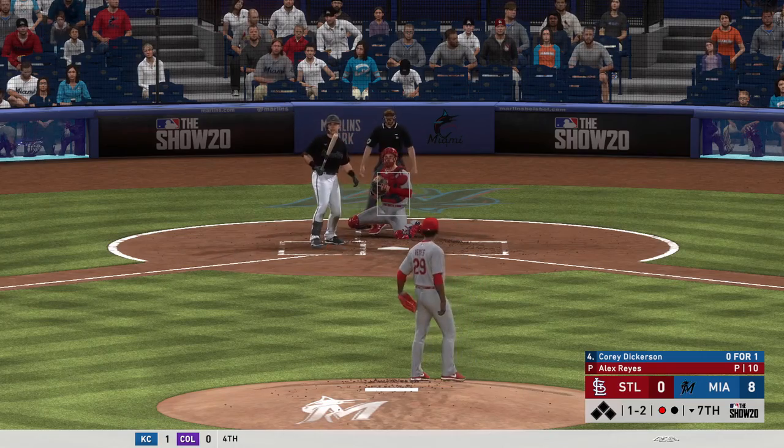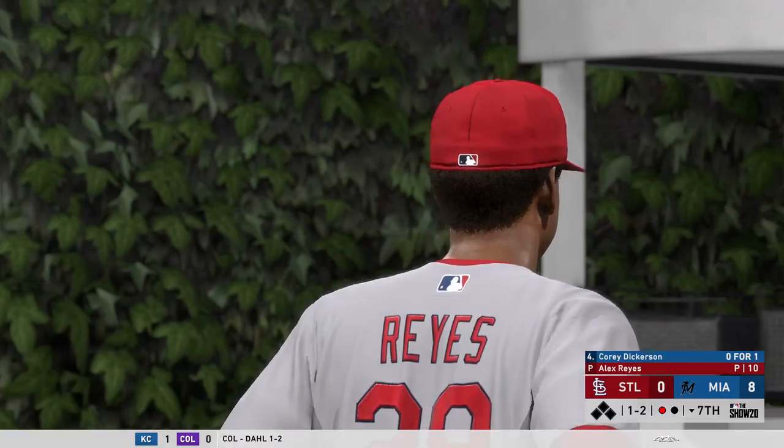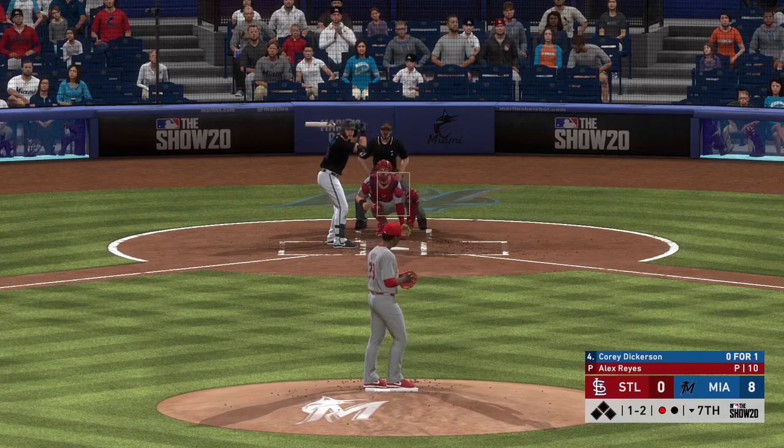Swing and a miss, out in front of a changeup. Reyes has tossed over 30 innings so far this season, and when you look at his WHIP over those innings, it's not a particularly pretty number, over 1.5, so he's often dealing with a lot of traffic on the base paths, unfortunately.